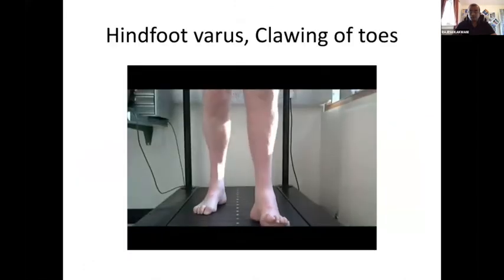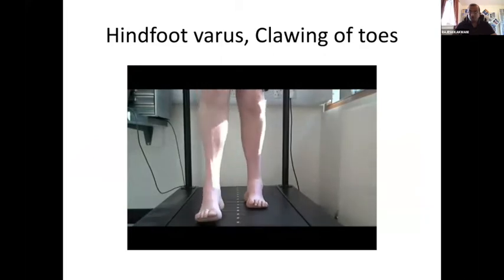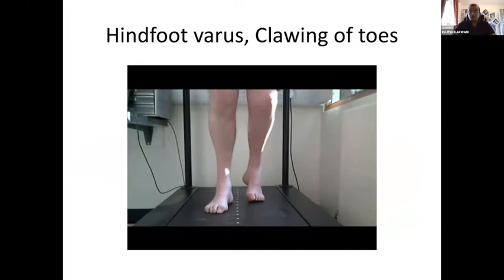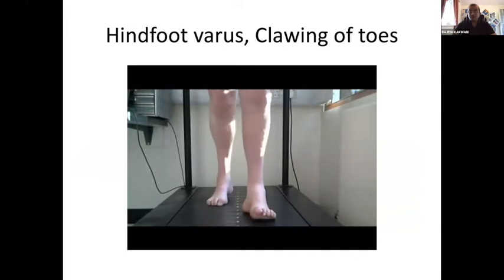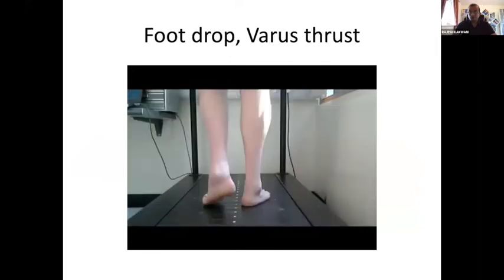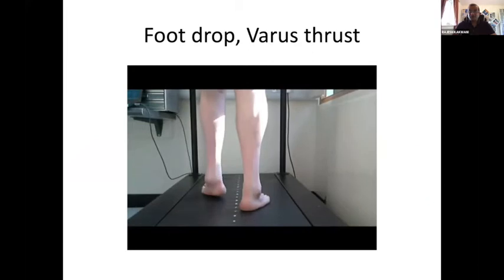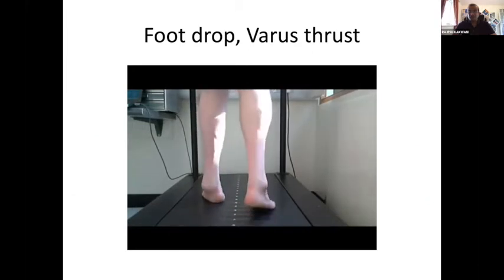Now, when you see them walking, what you should see from the front is that they tend to have a heel varus. They get clawing of their toes. And if you can notice, they have a slight foot drop, which is better seen on the posterior views. On the left-hand side, you can see that she's dragging the foot, and you can see a varus thrust whenever she weight bears on the left heel.